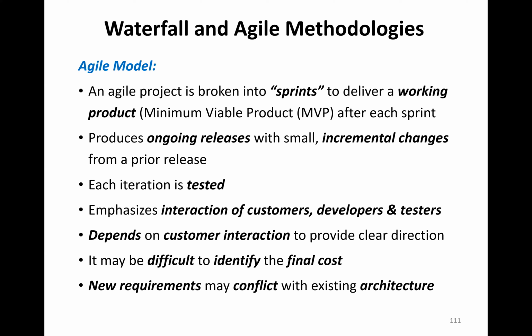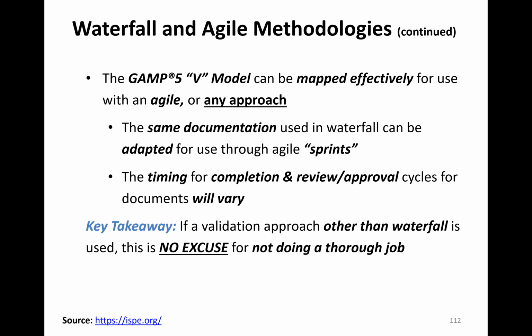It depends on heavy customer interaction giving clear direction. And it can be difficult. Scope creep is problematic here, but you have somebody who can control that scope creep. And also any new requirements you come up with in subsequent sprints, you have to make sure it doesn't conflict with the existing architecture. Now, the GAMP5 V model, I've mapped it to the agile approach.